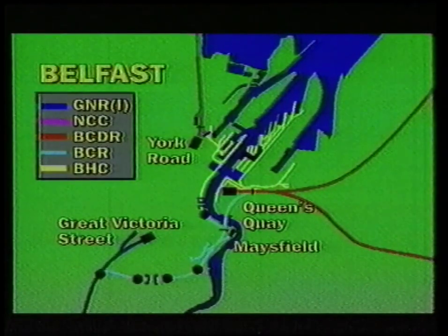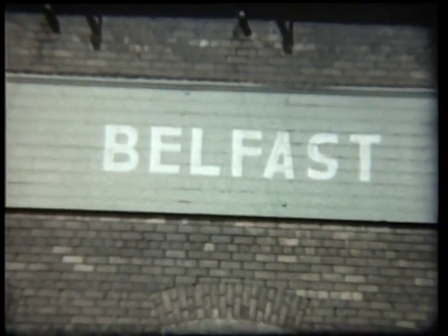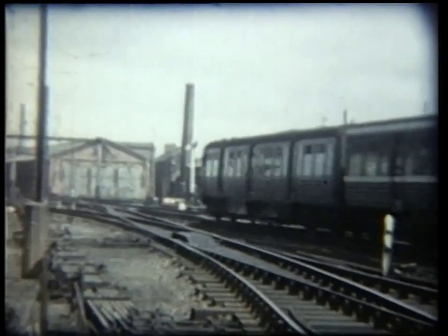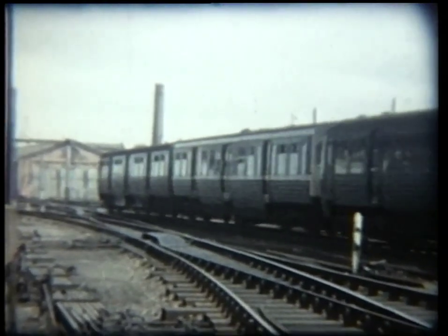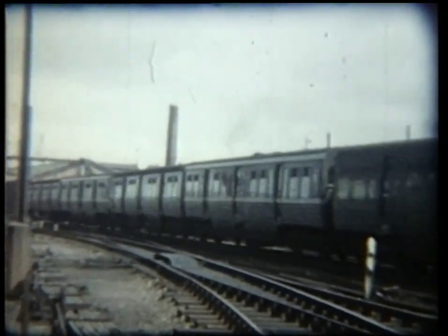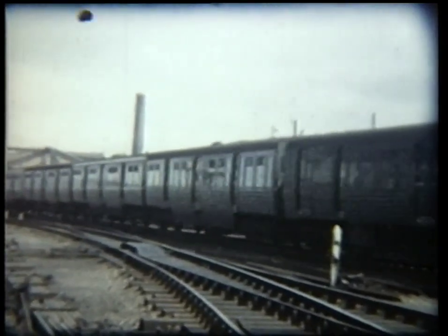Up to the mid-1970s, Belfast still had three railway termini: York Road, which we have seen, Queen's Quay and Great Victoria Street. This is the approach to Queen's Quay Station, which served the erstwhile Belfast and County Down Railway system. Most of the BCDR was closed shortly after it was taken over by the UTA, with only the busy double-track suburban line to Bangor surviving the slaughter.